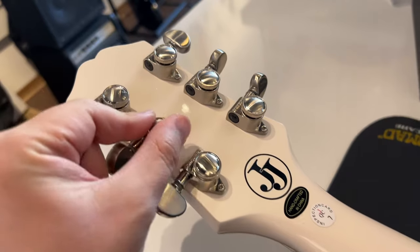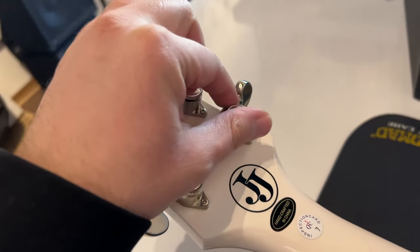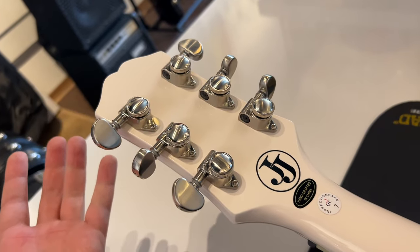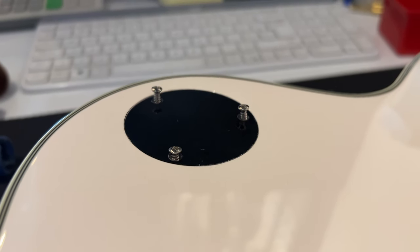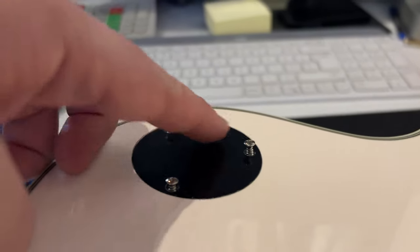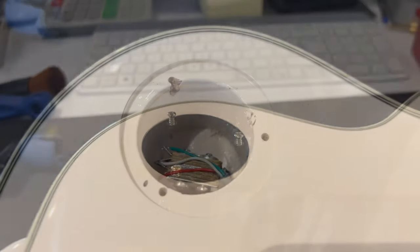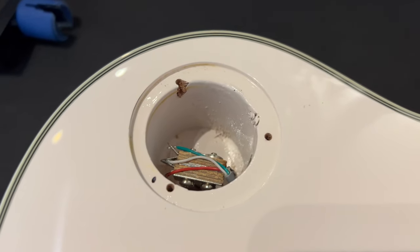And yeah, same as on the regular Prophecies, these are not locked from the back. I guess this is the way that Epiphone workers put strings on locking tuners. It's not a mistake. And just to show you that I'm appreciative and not being too hard on the Epiphone workers, the screws on the three-way switch seem to be done pretty well here. So job well done.